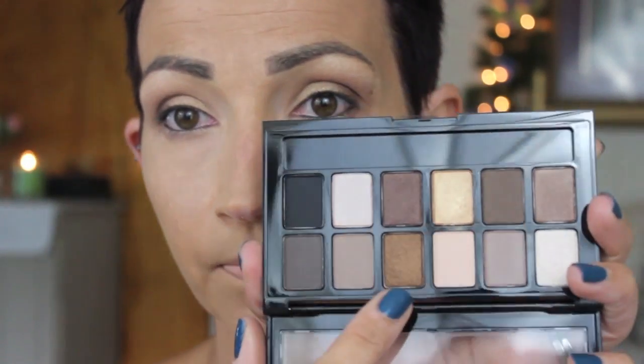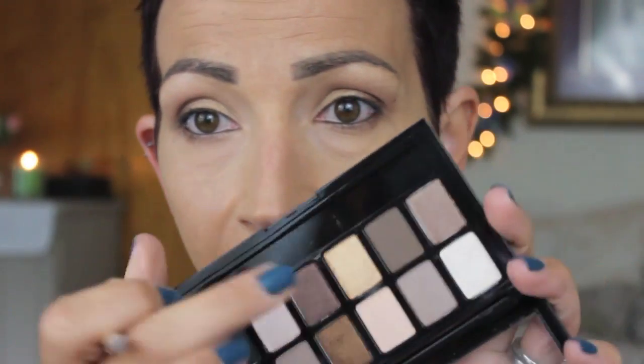Okay, for my lower lash line, I'm going to take this. It's picking up so copper on camera, but I'm going to take that shade on a pencil brush and run it under on my lower lash line, on the outer part. And I'm going to take that gold shade that I put on the inner part of my lid and put it on the inner part of my lower lash line.